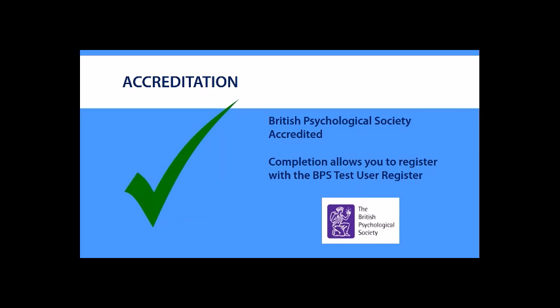Accreditation, the important question. Is the course still accredited? Yes. Our Level 2 course is recognised by the British Psychological Society, or BPS. They're the society who oversees all of our testing and our industry standards. This means that on completion you can apply for entry onto the Register of Qualifications in Test Use as a formal qualification that you've undertaken.